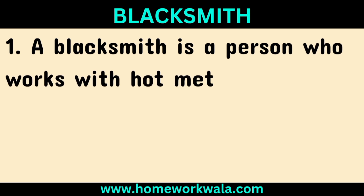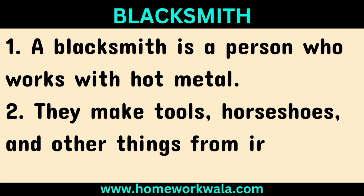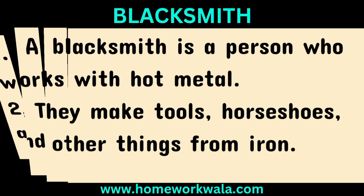A blacksmith is a person who works with hot metal. They make tools, horseshoes and other things from iron.